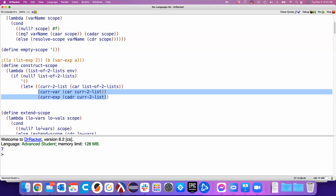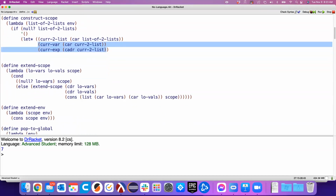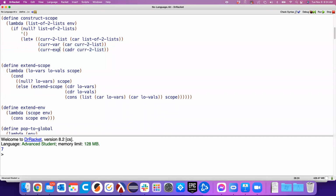Now, I am going to be extending a scope here, right, with a list of vars and a list of values, as well as the current scope. So I'm going to be building up a scope here. Kind of the problem with this is if we write it internally in here, we're going to make the assumption that the car of our environment is always a scope in progress. I would rather have an external function that spells that out for us, but we'll see where we go with this.